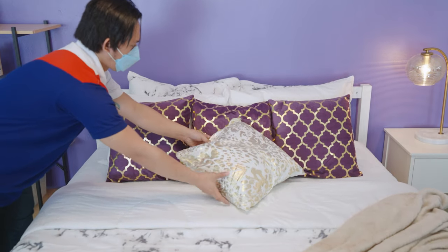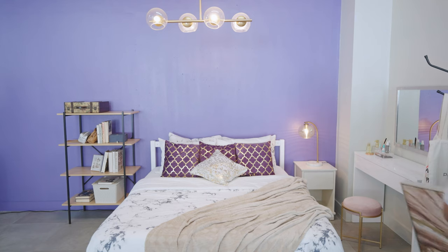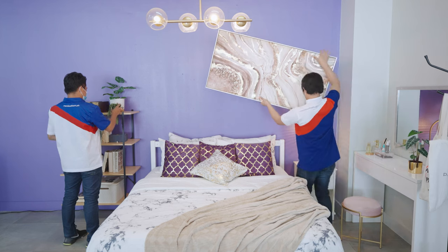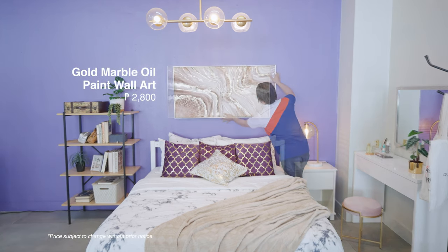O diba? Bagay na bagay. Now it's time for the finishing touches. Wall arts, frames, and plants. And voila! Our Very Peri bedroom.